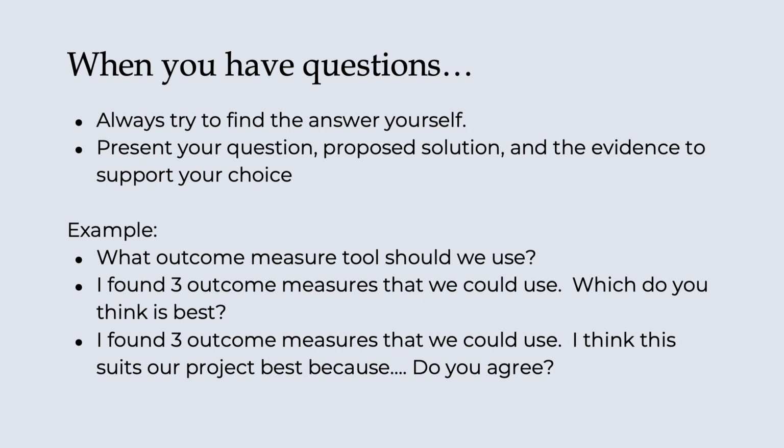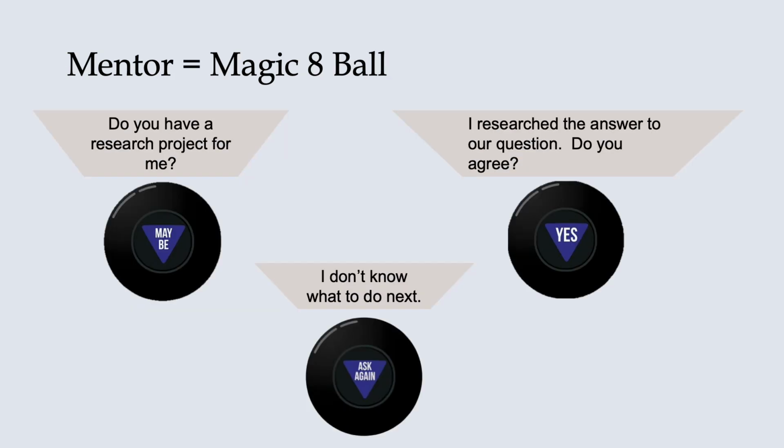But the best of all is a student who comes and says, I found 3 outcome measures that we could use. I think this suits our project best because of X, Y, Z. Do you agree? I can answer that question right here and right now because you've presented me with everything I need to answer the question. So the project doesn't have to wait for me to get through my to-do list of all the other things that are on it. We can just move forward. So that's what you want to strive to do.